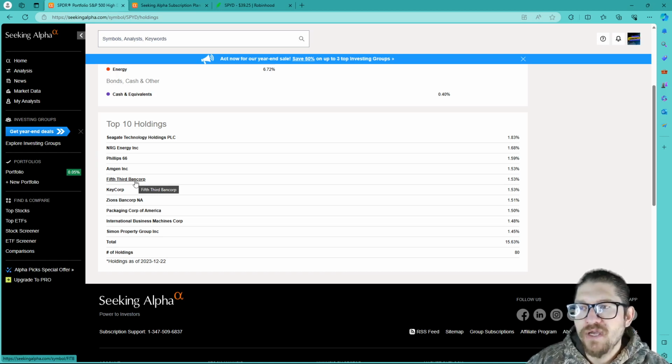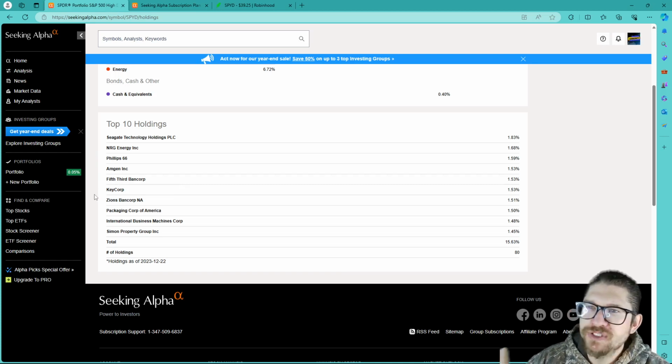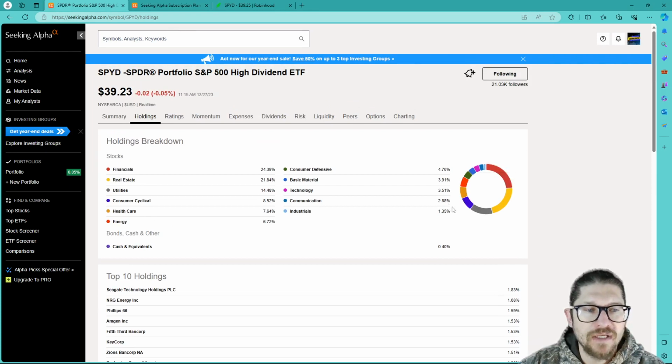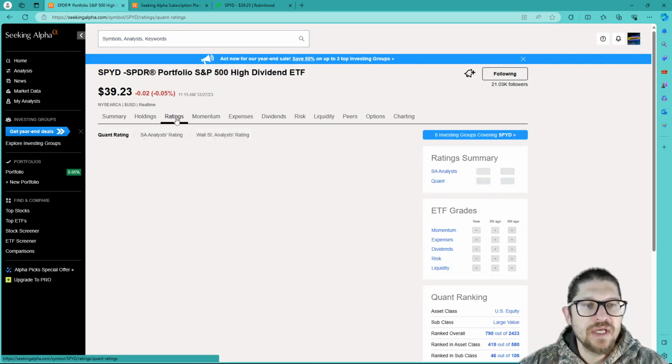If you see armored trucks out and about, those are Fifth Third Bank Corp. They're in white vans, and I know there's some here in New Mexico. I'm sure there's some across the country, but that is very familiar to me. Key Corp, Zions Bank Corp, Packaging Corp, International Business, and Simon Properties. Now, this is a total of 80 holdings, and it's about 15% of their total holdings, right? So that's interesting.